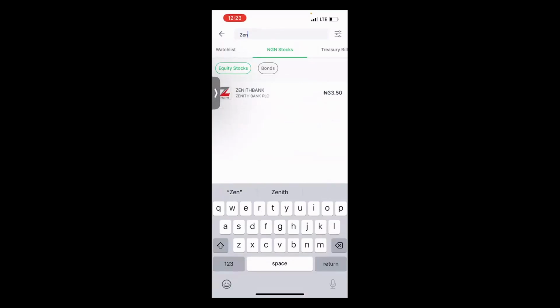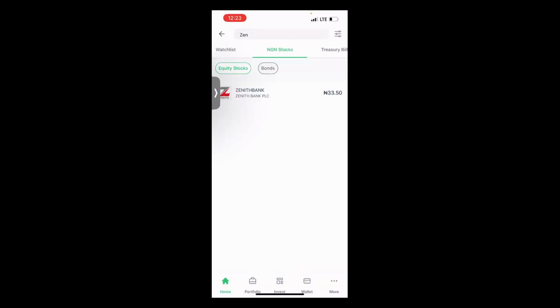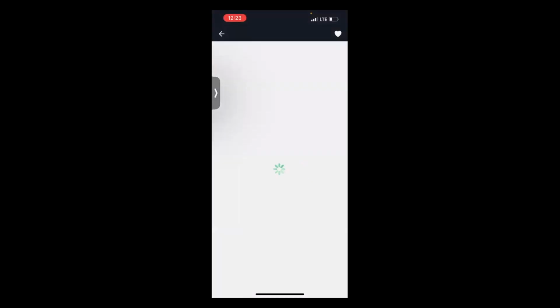So for me, I want to sell Zenith. I have some units and I really got them at a low price, because I think I got mine at 24 naira. So now it's 33 naira, I think I've made a lot of money from that. So I want to sell some part of it, and keep the rest. So I'll click on Zenith Bank.